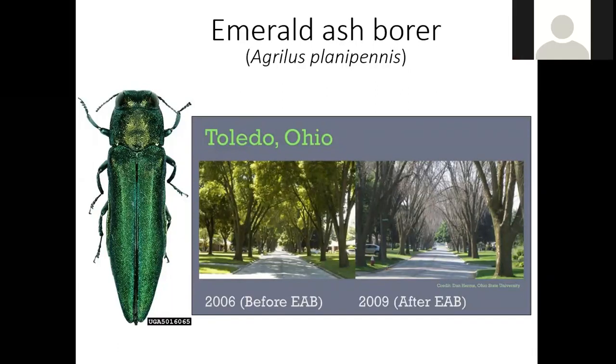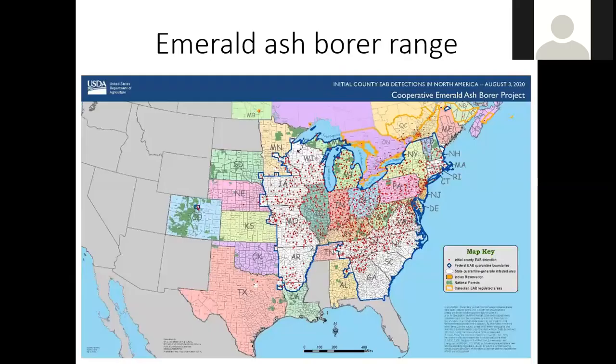All right, we're on to the emerald ash borer. So those of you in the upstate hopefully have heard of this. It's a small green beetle. They're about a half an inch long. This is the one that's hitting all of our ash trees across most of eastern North America. Here you see the most recent range map we have. It basically covers everywhere except Mississippi.